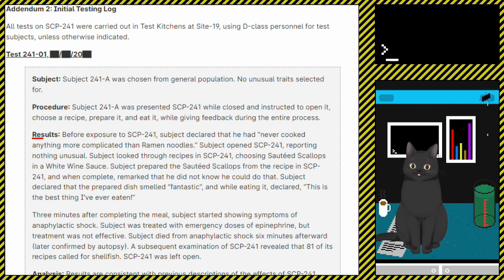Subject declared that the prepared dish smelled fantastic, and, while eating it, declared, "This is the best thing I've ever eaten." 3 minutes after completing the meal, subject started showing symptoms of anaphylactic shock. Subject was treated with emergency doses of epinephrine, but treatment was not effective. Subject died from anaphylactic shock 6 minutes afterward, later confirmed by autopsy.